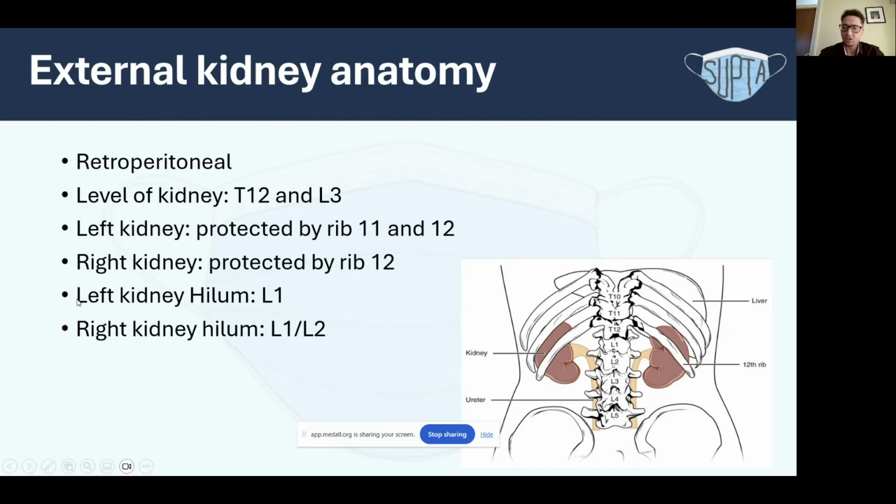The hilum of the kidney, so the opening of the kidney where all the neurovascular supply goes in and out of the kidney, is at the level of L1 for the left kidney and is at the level of L1 and L2 for the right kidney. So that's also due to the liver being on the right side, pushing the right kidney down.